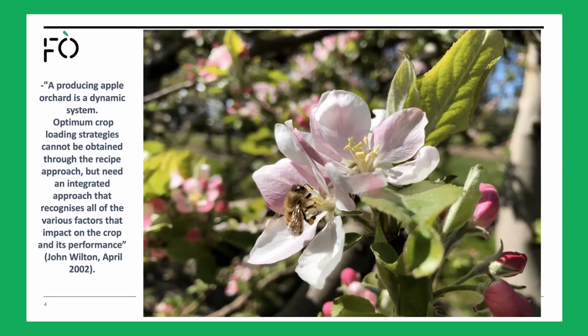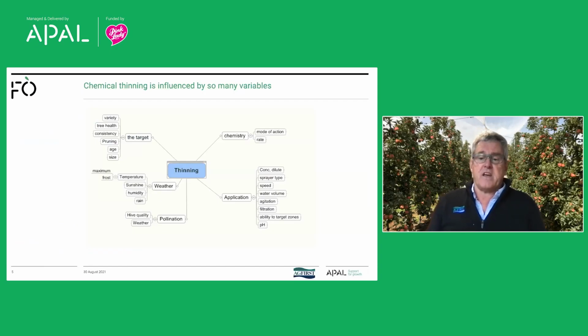I picked up this quote from our mate that passed away just recently, John Wilton, where he said, "A producing apple orchard is a dynamic system. Optimum crop loading strategies cannot be obtained through a recipe approach, but need an integrated approach that recognizes all the various factors that impact on crop and its performance." And here's an illustration, a mind map, if you like, that just tries to illustrate the huge number of variables that come together with what could either be a successful chemical thinning result or one that's not.